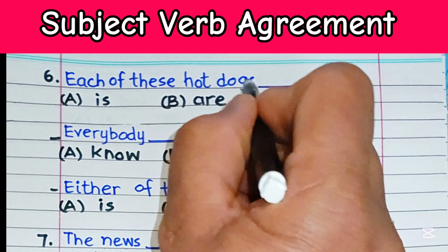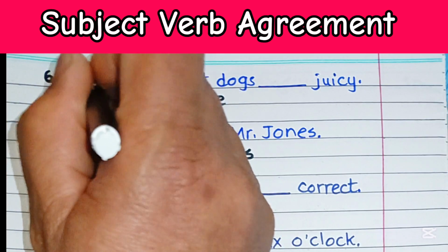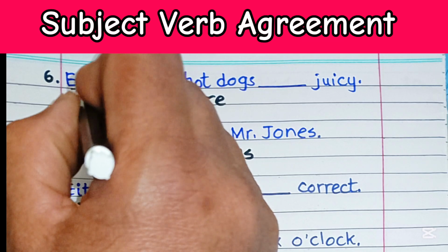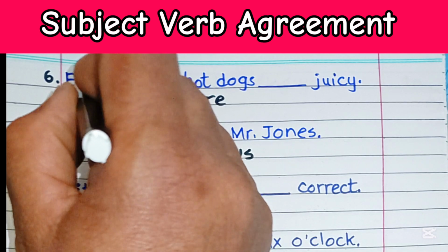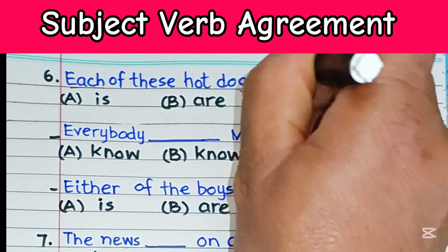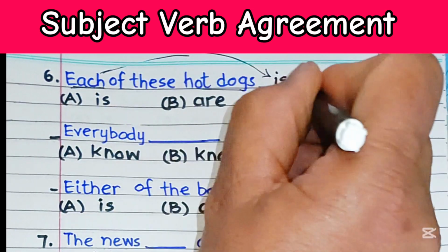Each of these hot dogs is or are juicy. The words each, or each one, either, neither, everyone, everybody, anybody, anyone, nobody, somebody, someone, and no one are singular. So this each is also singular and requires a singular verb. So each of these hot dogs is or are juicy? Each is going to follow is. Each is a singular subject, and of these hot dogs is not to be considered. So each is juicy.